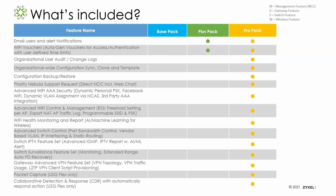customers. So the ability to do cloning or synchronization of settings across sites in the same organization, the ability to back up and restore previous configurations. We give you an audit log, which tracks every configuration change, when it was made and who made it. That requires ProPack. And then access to our AI, machine learning, whatever you want to call it, for Wi-Fi and IPTV, that requires ProPack.